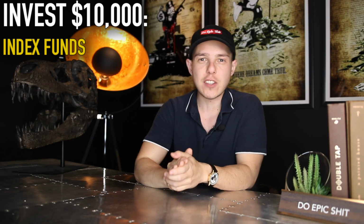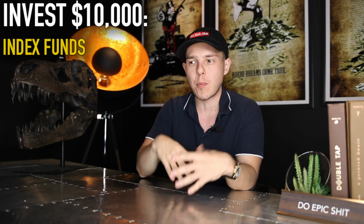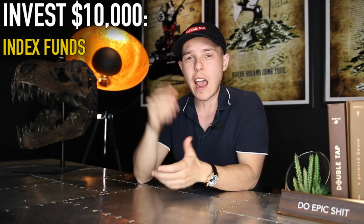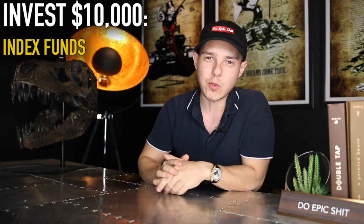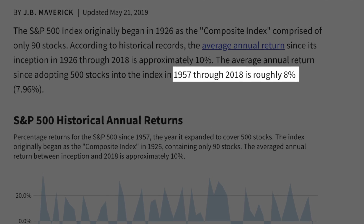And since index funds track the overall market and not just one specific stock, it ends up giving you a lot more diversification and a lot more growth long term. And historically, on average, the most popular of the index funds, which would be the S&P 500, has produced about an 8% return annually, adjusted for inflation, with dividends reinvested.